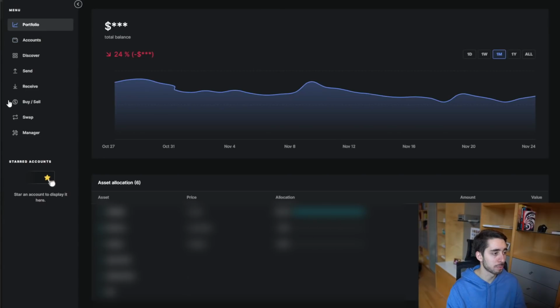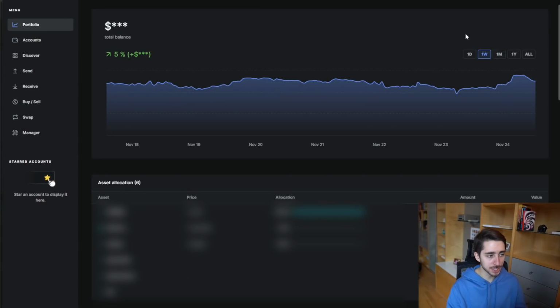Now, the last thing I want to showcase here within our Ledger device is the portfolio. All right, again, we've been navigating through the sidebar here, and this is going to give us a nice visualization of our overall balance. Of course, I've got these fields at the bottom blocked out in this case for my own privacy, but overall, this is the way you can view all of the assets that you hold. It gives you a nice chart and visualization of what you really own.